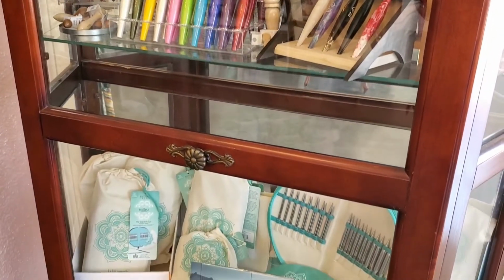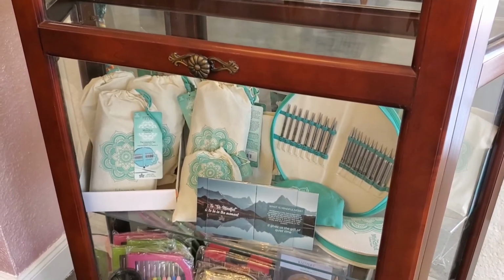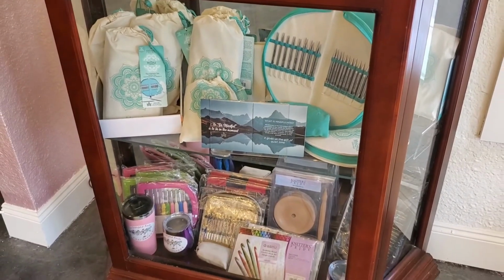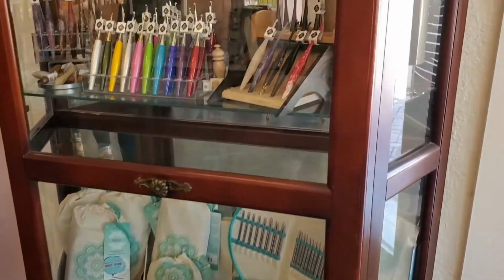It's so awesome to have it all right here. And remember, if you don't see something on their website, you can always check here and see if they've got it.